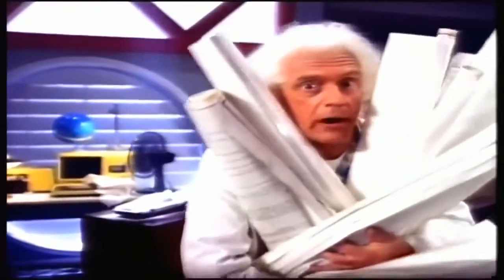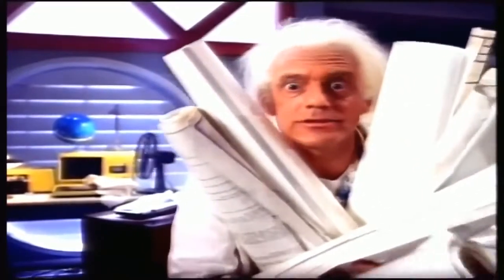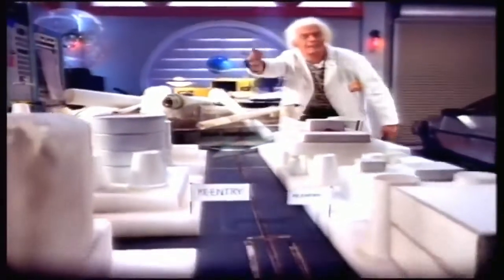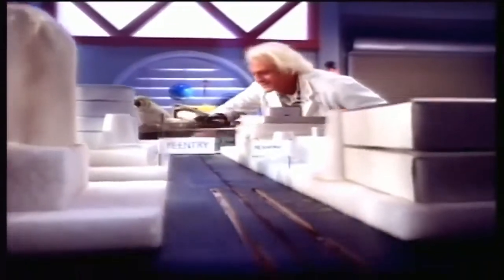Even though we have a little security problem on our hands, we must prepare you for temporal displacement. That's time travel to you. Now, it's crucial that I spend a little time going over the basics of time travel. Perhaps this demonstration will suffice. Figuring out the space-time continuum is tricky business, believe me, I know.